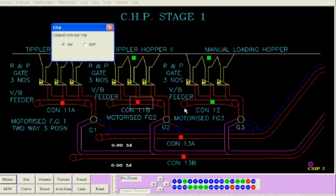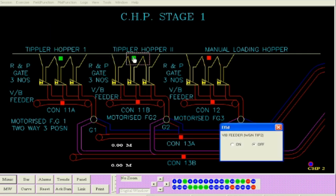Now you see there are 3 gates here, G1, G2 and G3. We have put them in center from the E-field page number 4. So you have started the manual loading hopper. From the manual loading hopper, whatever coal is sent by the bulldozers or so, that is through the manual loading hopper.